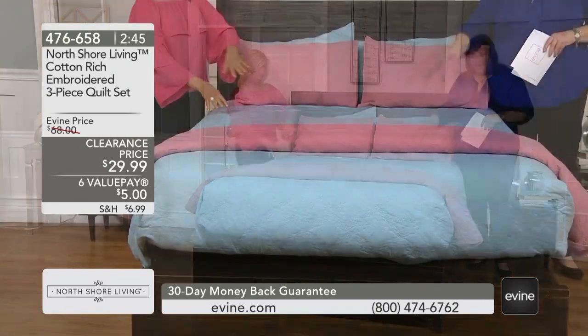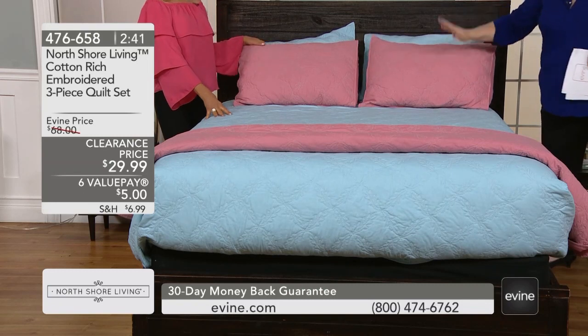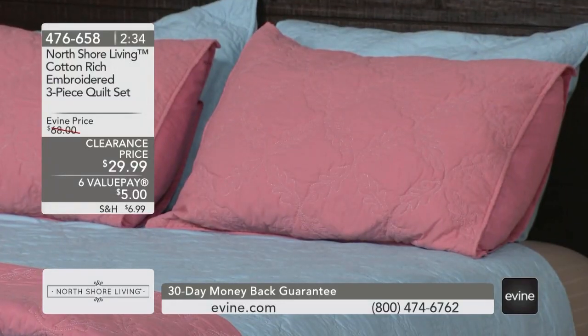Yeah, no, too good. I kind of like this, Anne. I like the blue in the back, the Aqua. And then the Aqua down on the back. I like the rose accents. I just like the bed the way it is. I think the accents are so pretty together like that.